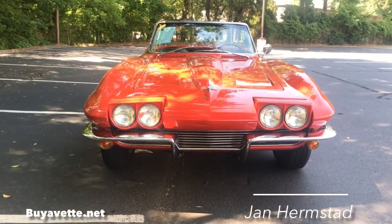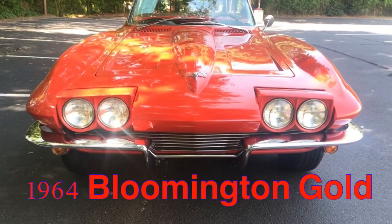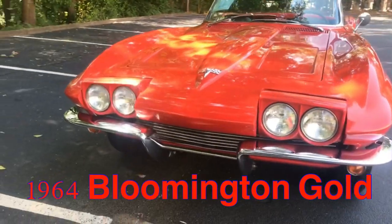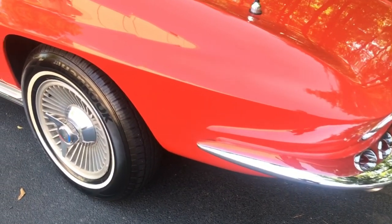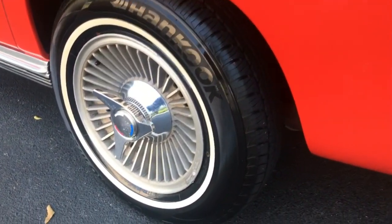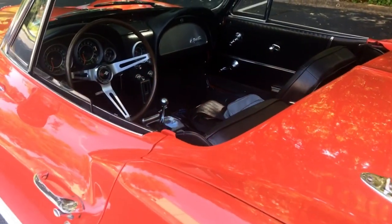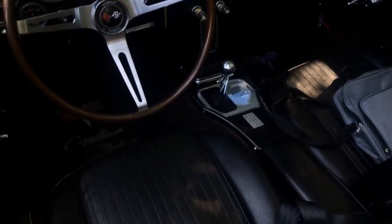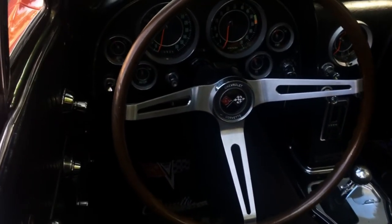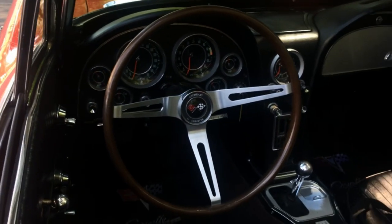This is Jan Hermstad, Jan at buyavette.net, with a 1964 Bloomington Gold recipient. This is a convertible, which is Riverside Red and black vinyl interior. Numbers matching engine, 250 horsepower, 327 cubic inch. A very nice and desirable car. Looks good, drives great, waiting for a new home.